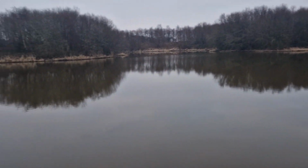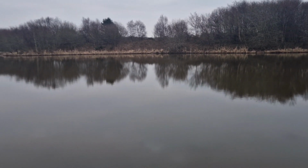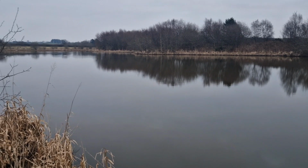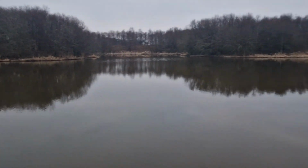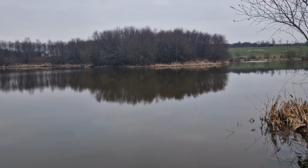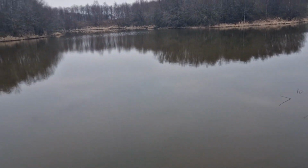I don't get up really early in the morning on a winter carp session because the fish aren't active enough to see what's going on. So I don't think you're missing much personally by getting up at first light. In the summer I'd be up at 4 AM, watching the water and seeing what's going on. But this time of year there's not enough activity. So, time for coffee.